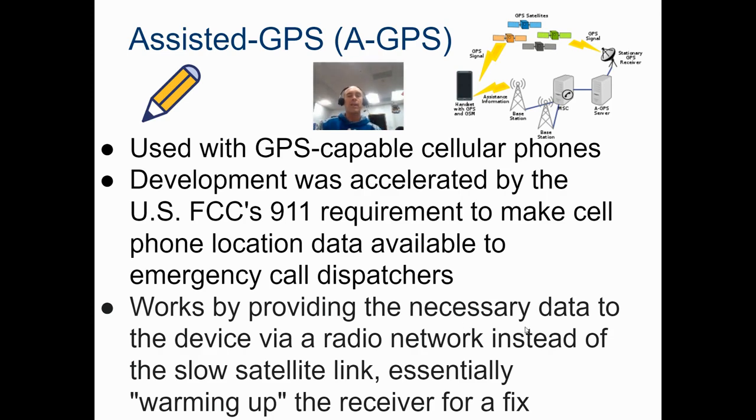Now, it does work by providing necessary data to the device via a radio network instead of a slow satellite link. And it turns out that satellite links actually take quite a while for a receiver to get a fix of a location. So now having these known base stations speeds up your location by quite a bit. So we can get what we know now as a pretty accurate and quick location on our phones.